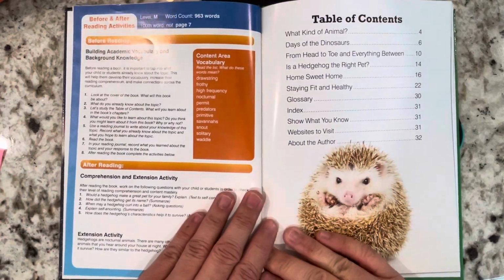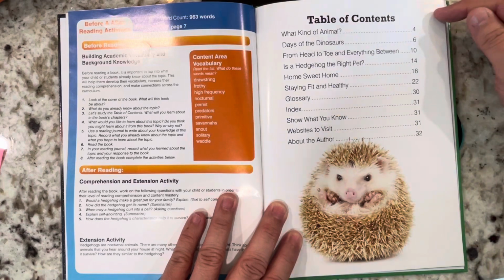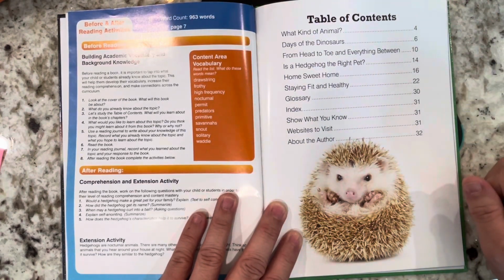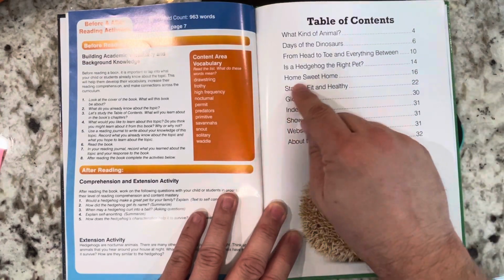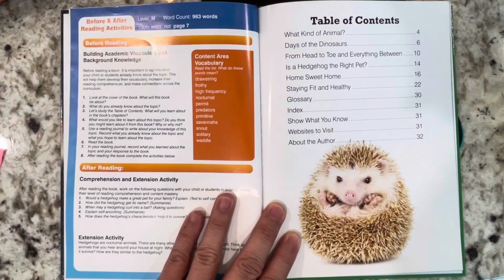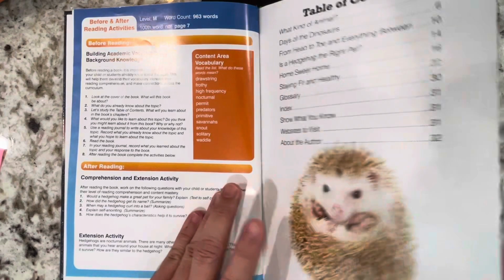This is an important feature of a nonfiction text. It is the table of content. It tells you what subjects are covered in the book and what pages they start on. If you want to find just certain information about an animal and you don't want to read the whole entire book, you can go to the table of content to find out where to look. So Home Sweet Home is on page 16. So if you wanted to get information about where the hedgehog lives or what their habitat is, you would turn to page 16 to get some information.